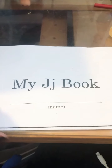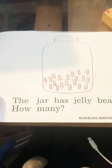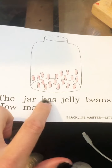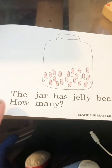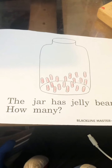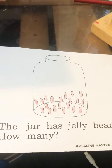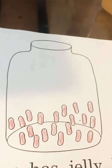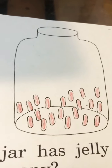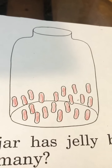You all have a J book that we worked on last week. If you go to the very last page, it says the jar has jelly beans. How many? So that's what we are asking, is how many? So we're gonna make a guess, and I have a special little song for us. It goes like this. Jelly beans in a jar. How many beans do you think there are?